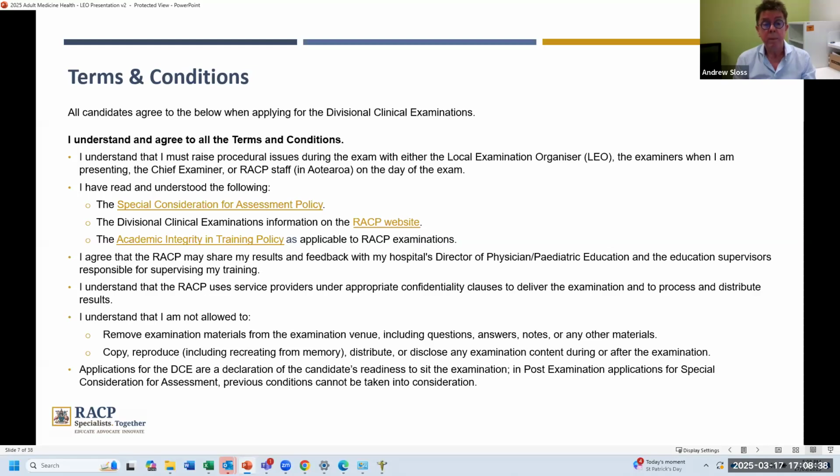Indeed, you cannot copy or reproduce, including from memory, distribute or disclose any examination content during or after the examination. And the applications for the DCE are a declaration of the candidate's readiness to sit the examination. In post-examination applications for special consideration for assessment, previous conditions cannot be taken into consideration. Okay, next slide.